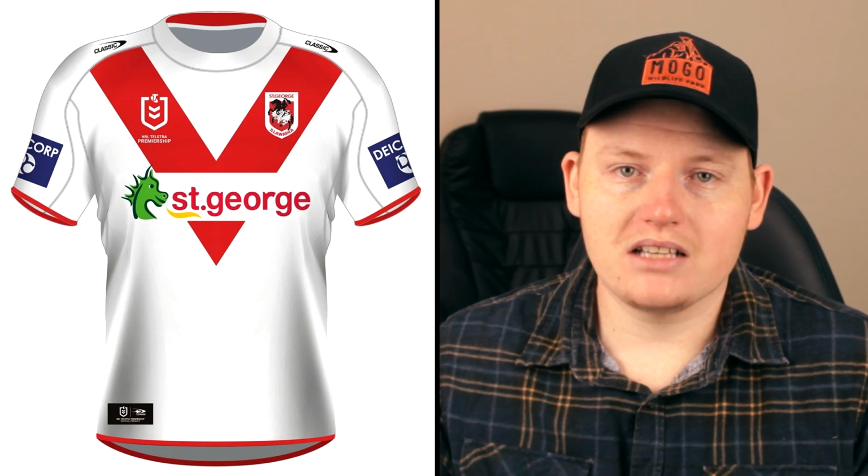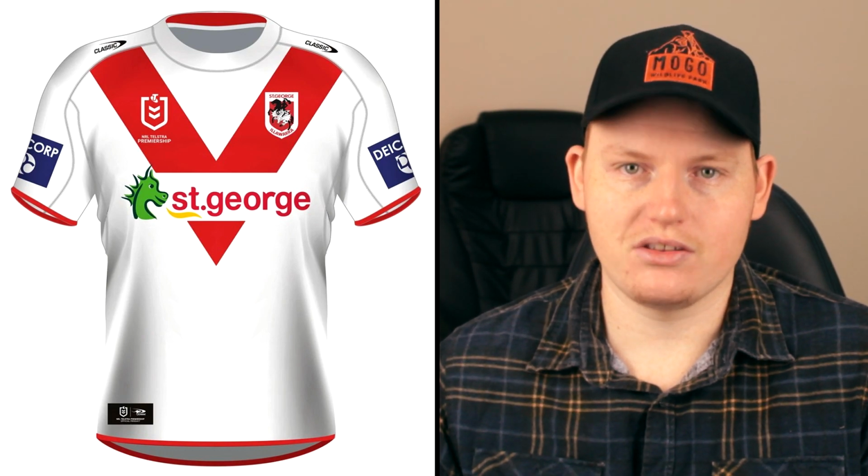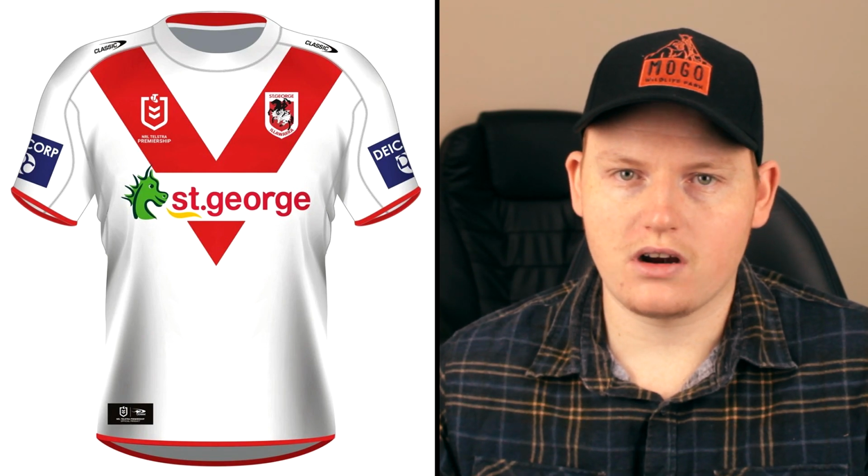They have in the past done a couple different designs for their away jerseys, but just in terms of the home jerseys, you can't really beat the red V. It's not like they're going to change something. Their whole persona, their whole identity is literally that they're the red V. So I suppose you can't go too far away from actually having a red V. It's got to be there somewhere. It's just a matter of, I don't know, maybe they could do something with the white down the bottom.